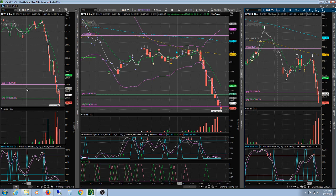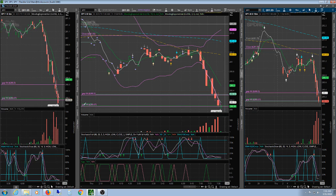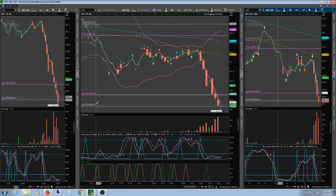I don't put as much weight into the mental support levels, but when you have a technical support level right there on that same mark, and actually I just noticed this, we have S1 pivot at 280.08. That's why I called it 280.08 earlier. So we have the S1 pivot at 280.08, we have the gap close at 280.07, and then we have mental at 280 even. So there's actually quite a bit of support there.